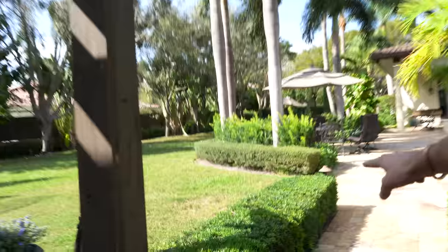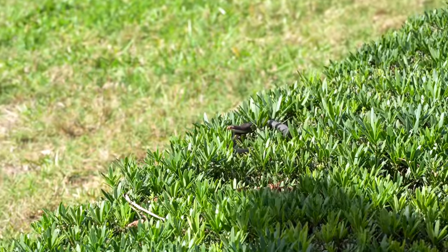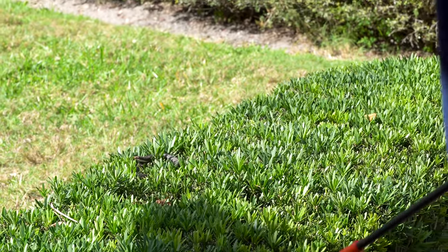Whoa! Crikey. Did you not just see that lizard almost fall on my head? No, I did not. We got a crikey over here. It's a black rat snake. Zoom into the bush right there. You see him, guys? Right on top of the bush. You gonna spook it? Should I? Yeah. Dude, that thing's fake. No, it's not. I saw his tongue wiggle.